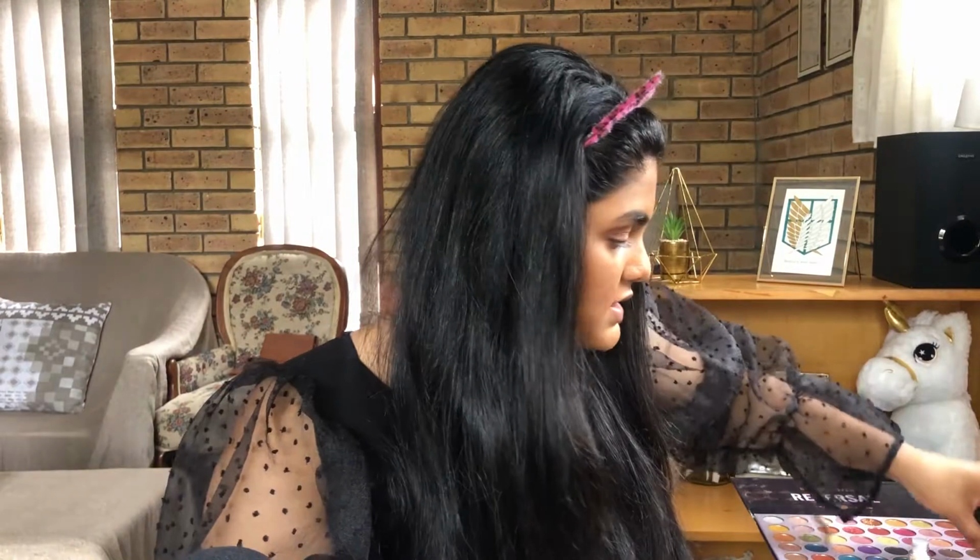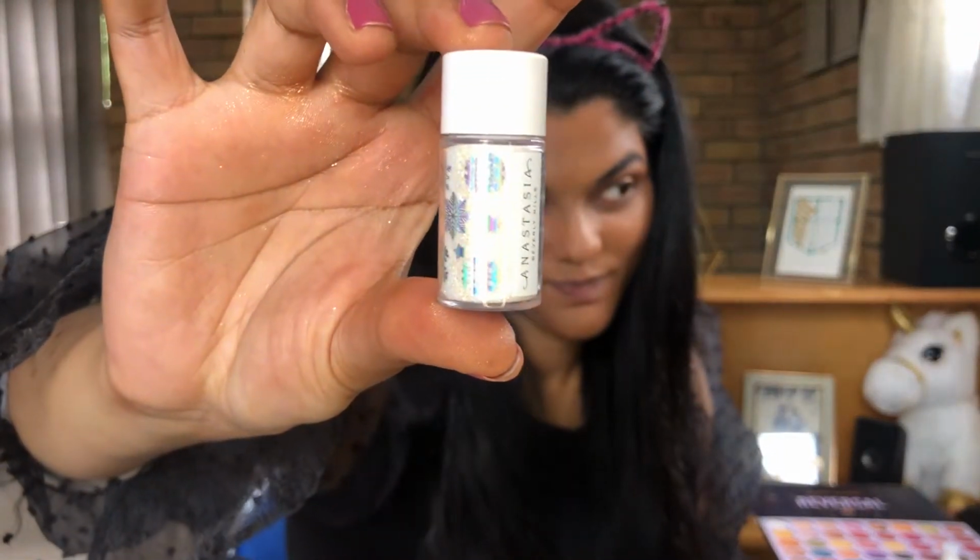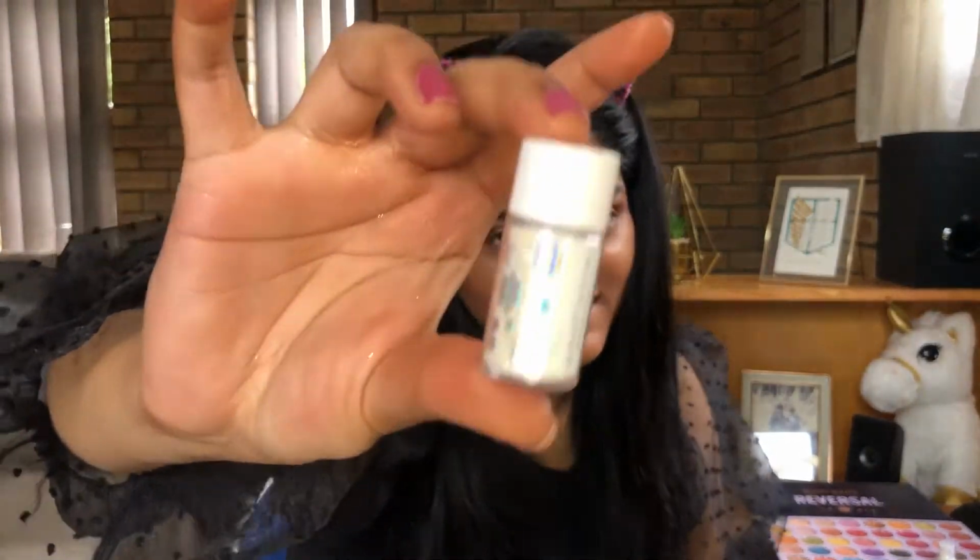I think this is blue, right? I think this glitter is blue. I don't think it's gold. The name is a giveaway as well. Frosted. No, this glitter is blue. This is not my gold glitter. I need to go fetch my gold glitter. Okay, I think this is the gold glitter. It's called Glisten.